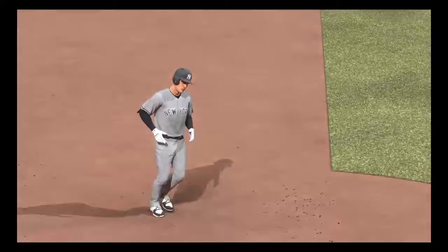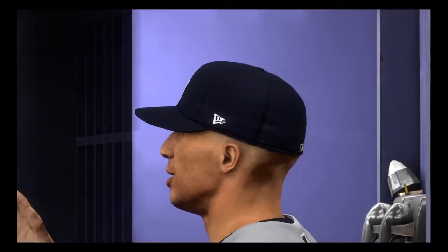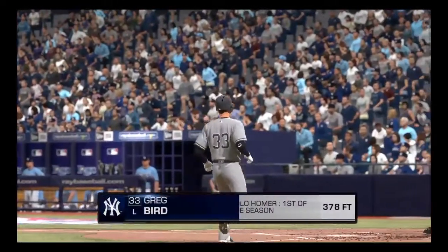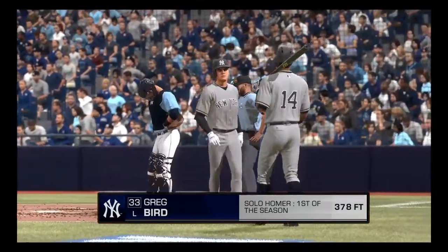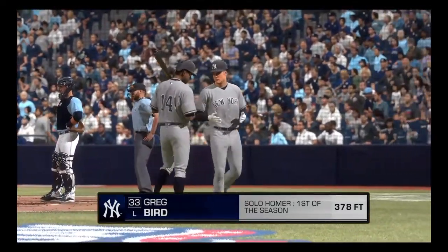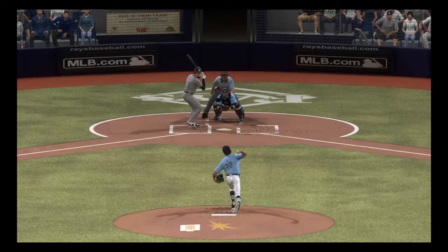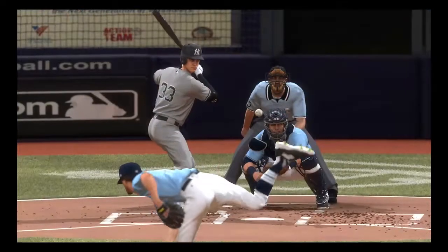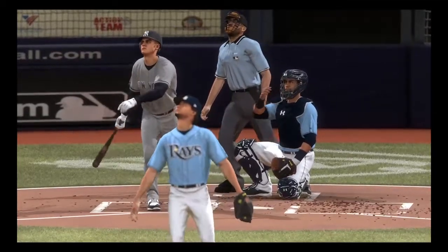A solo shot down the line in right. First home run of the campaign for him. And the Yankees have drawn even now at 1 apiece. This is just one of those parks where the ball seems to jump off the bat a lot more during the day. This is the first one of the day, but we might see a few more before this one's over.